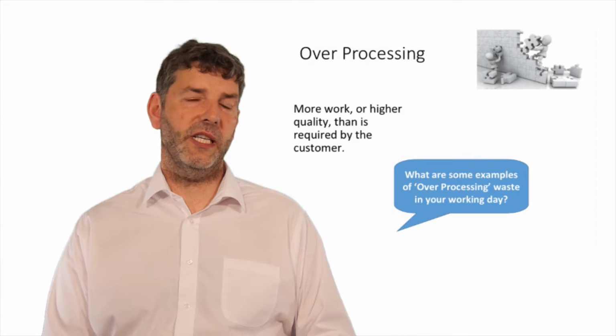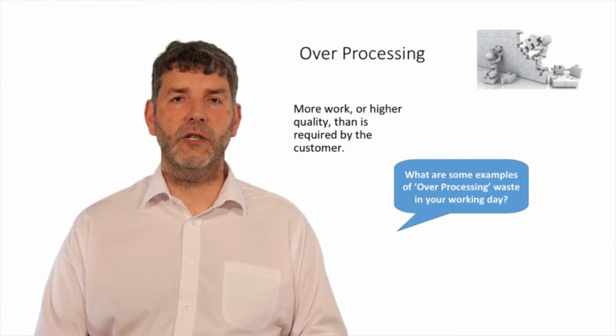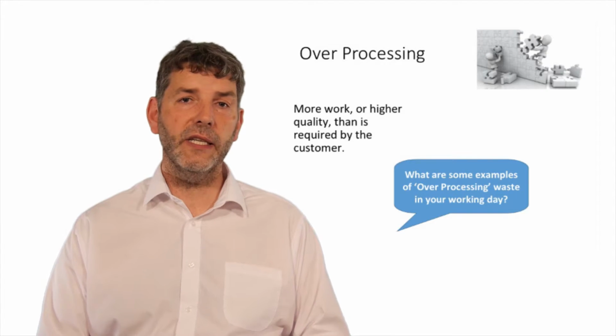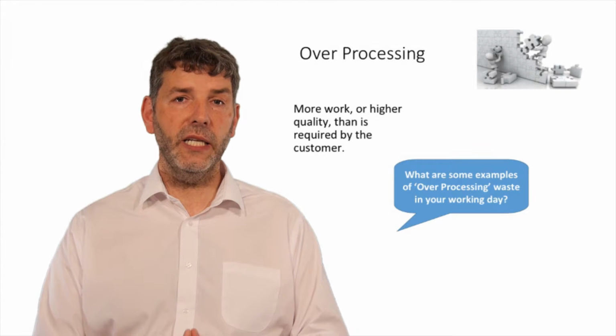So overprocessing waste is where in some way you make the job harder for yourself. You somehow make it more difficult for yourself to get the job done. And I think this is best explained with a little story that I have about my 18-year-old son. My 18-year-old son was complaining to me last year about the weight of his school bag. And as happens when I'm ever confronted with a problem, we investigate. We say, well, why is that?